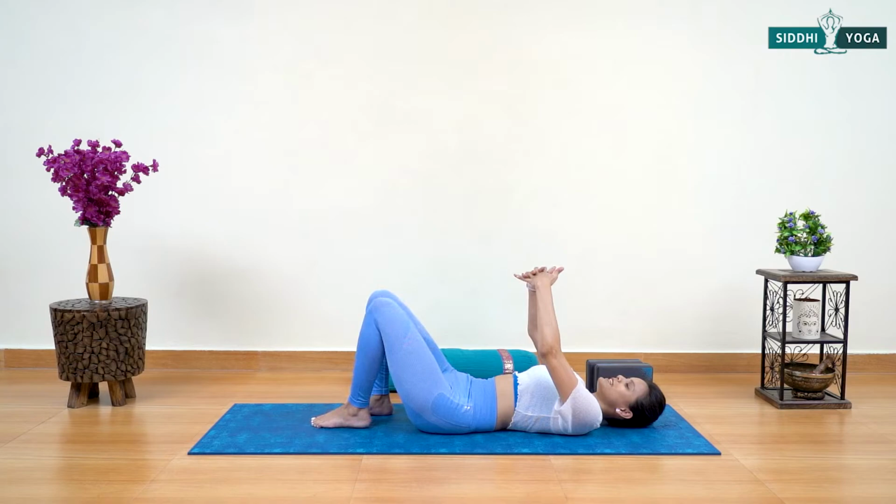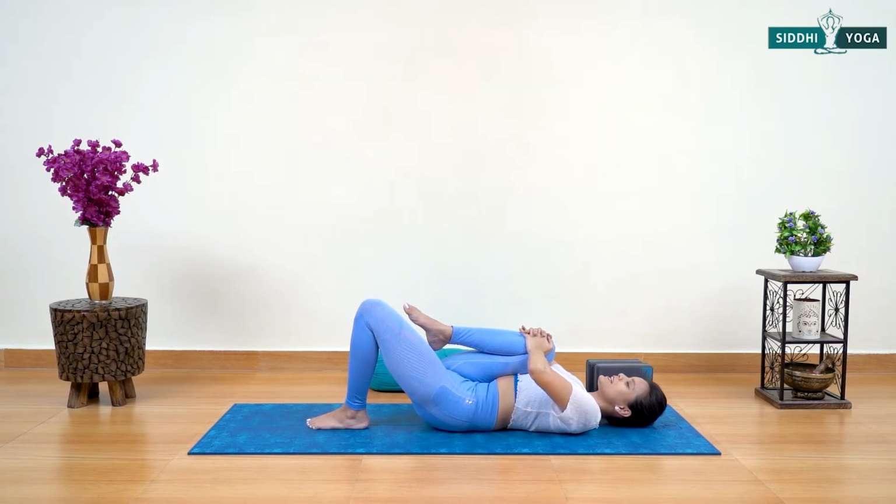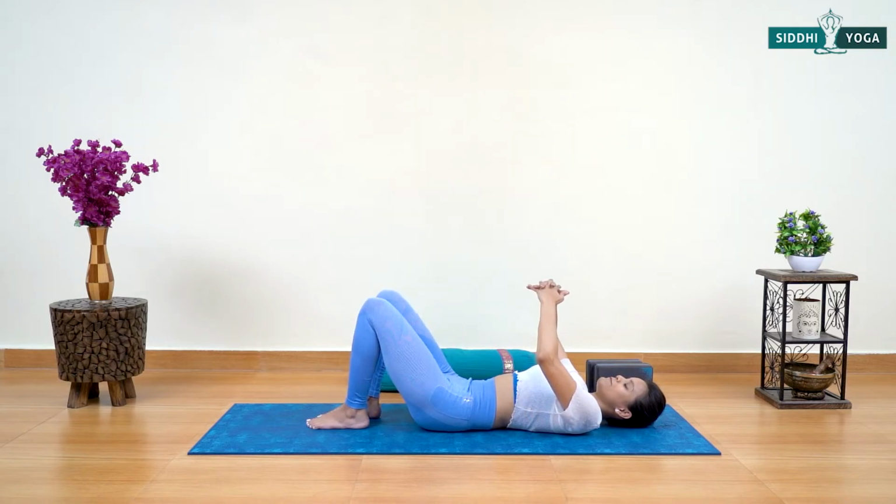Change your leg. Do the same 10 seconds with the right leg. Fingers should be interlocked. Support and hug yourself. Love yourself. Stretch your right toes outside. Keep pressing your legs to your belly. And relax. Let's try with both legs if possible.